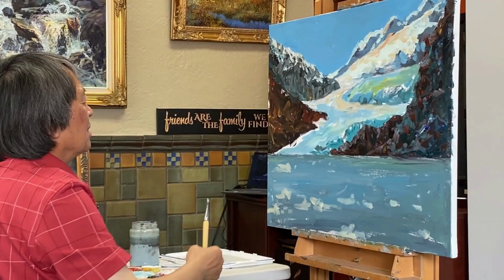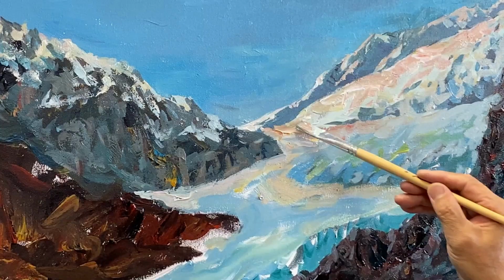The intricate brushwork and careful layering of colors bring depth and texture, imbuing the scene with a vibrant and shimmering atmosphere.